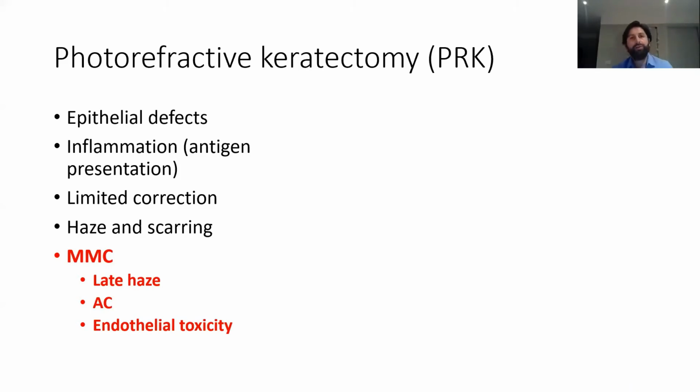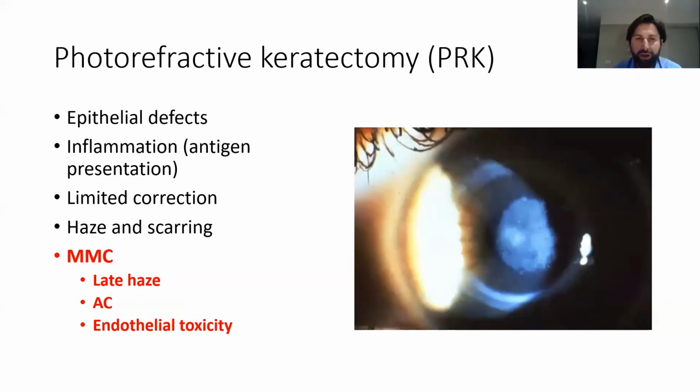You're treating the surface, so often it's associated with epithelial defects. You are inducing inflammation, which is not great for the graft. You are increasing the risk of rejection. The amount of correction is also limited, and also the worst of all, it is known to be associated with post-treatment corneal haze. Some authors use mitomycin C to reduce the risk of post-treatment corneal scarring.